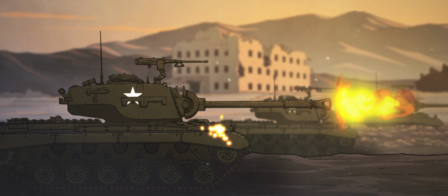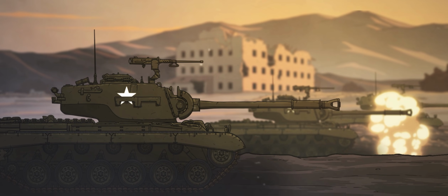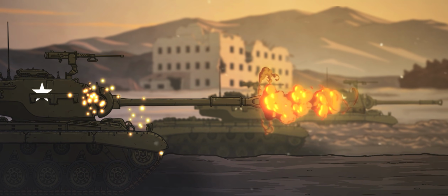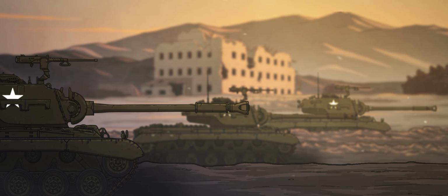Along with the 800 initial models, an extra 360 variations were manufactured based off of the Dozer, M46A1, and M46E1 variants. All of these saw action primarily during the Korean War before their eventual replacement.